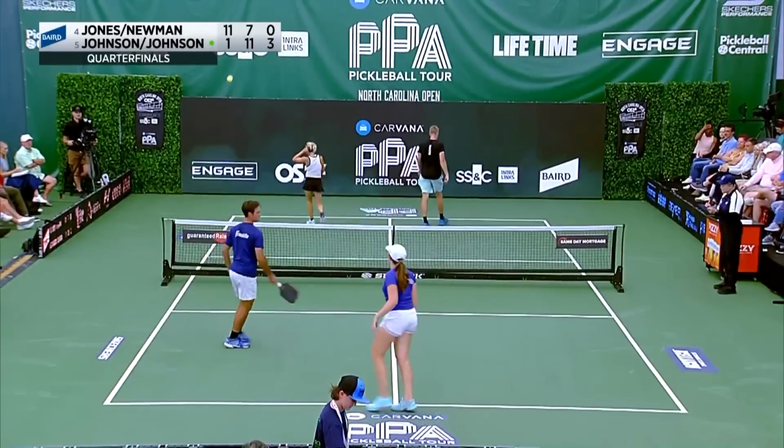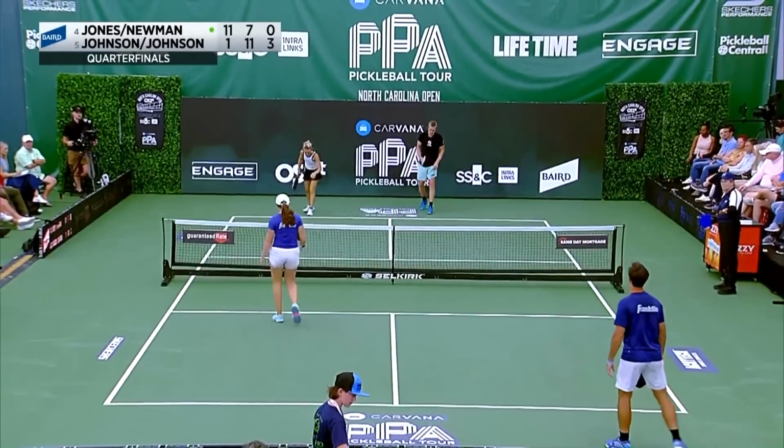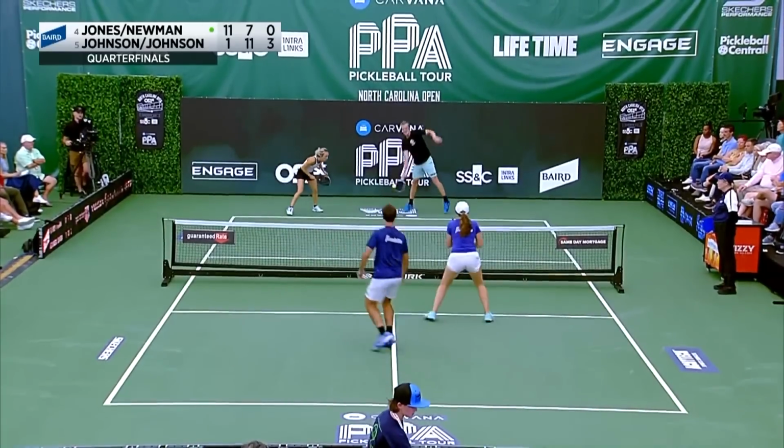Side out. Yeah, that's one that J.W. Johnson wants to take because he can hit that same mid-pace forehand, 0-3-1. Get the fifth, and they are consistently getting to the kitchen line. That's big.